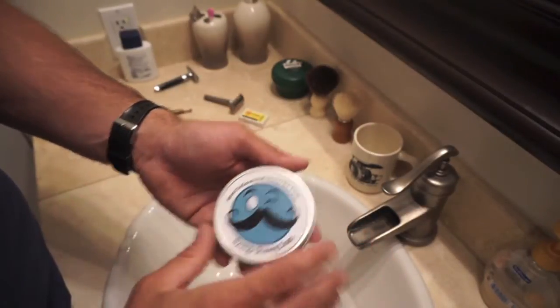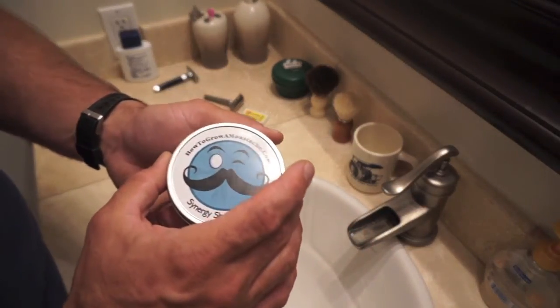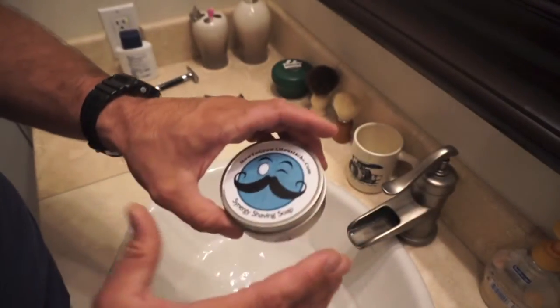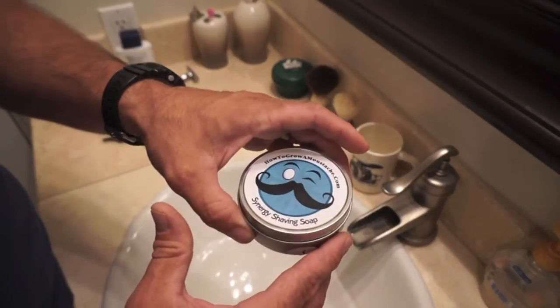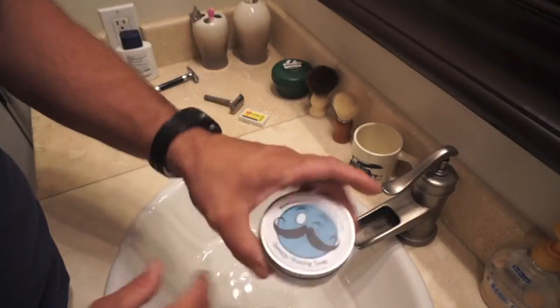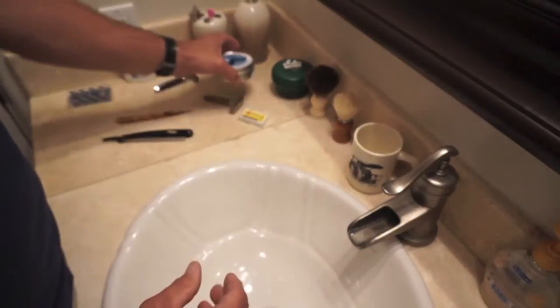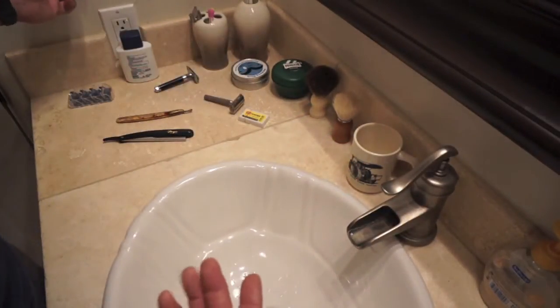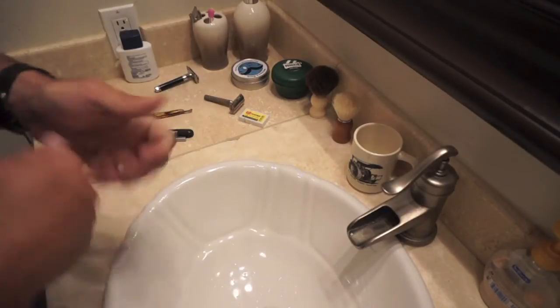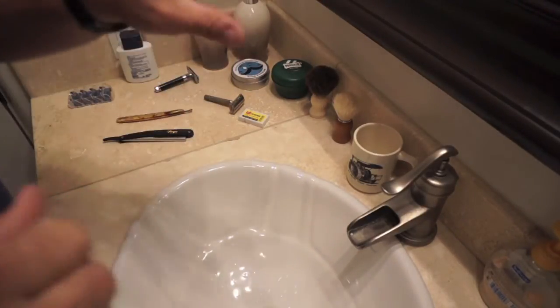There's also a ton of creams out there. Taylor of Old Bond Street, Colonel Conk. I could name 100 others, but the shaving world is really making a comeback. I should say the traditional shaving world is making a comeback. But anyway, this is a fantastic soap. I'll probably use this today. And that's pretty much it. So let me get a quick shave on and show you how it works.